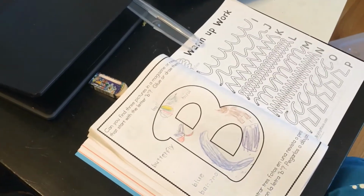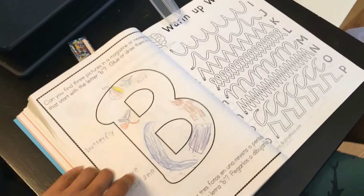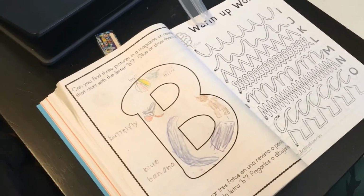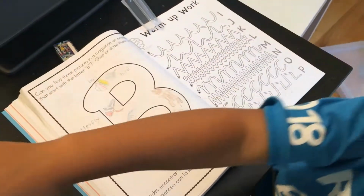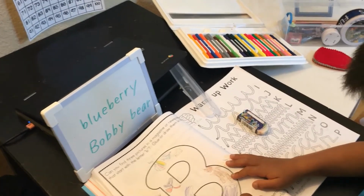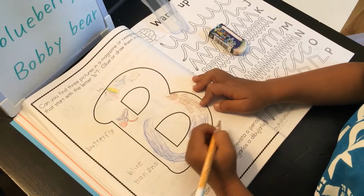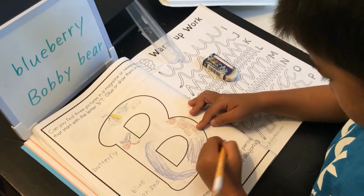We're working on our tracing. Now I'm going to ask you, you're not going to trace. I'm going to write it on my whiteboard and you're going to write it here. Okay? So I wrote down blueberry and Bobby Bear. So Kenta is going to write blueberry.